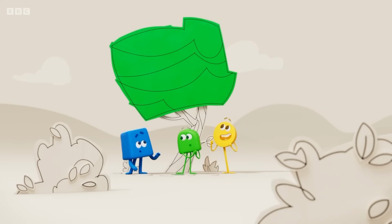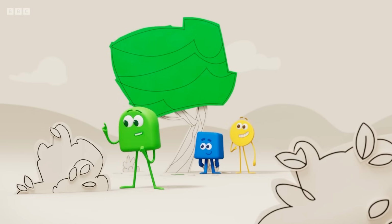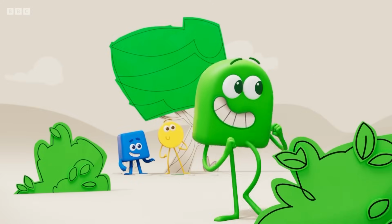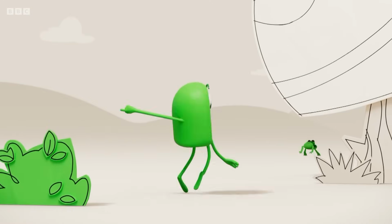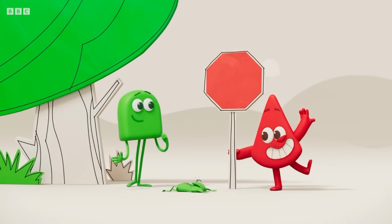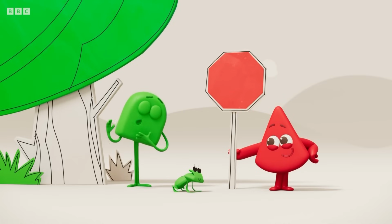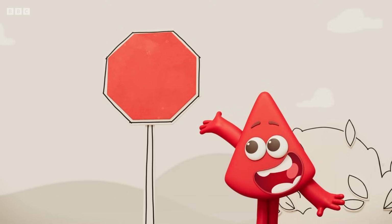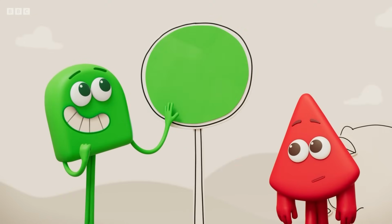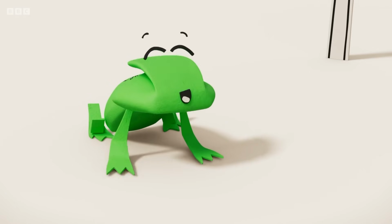Green is for growing things. Naturally, I like nature. All these plants are green. Oh, and this frog. Green. Red means stop. Oh, right. Pleased to meet you. I'm green. I'm red. And this means stop. And now it's green, which means it's a go sign. Green means go. Go, frog, go.